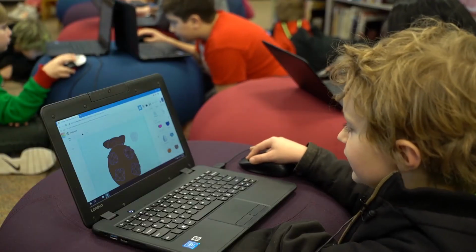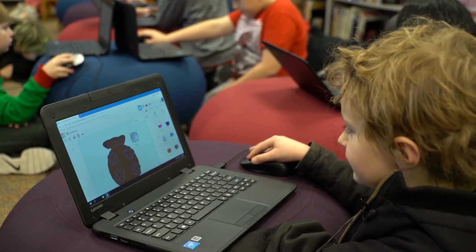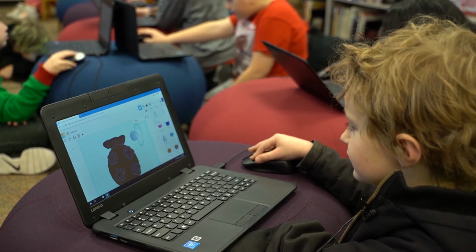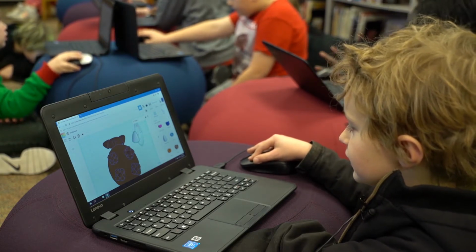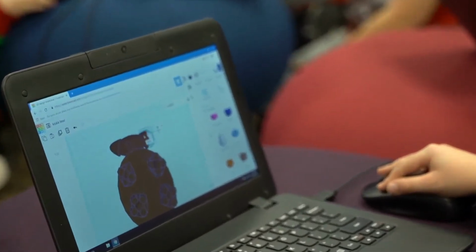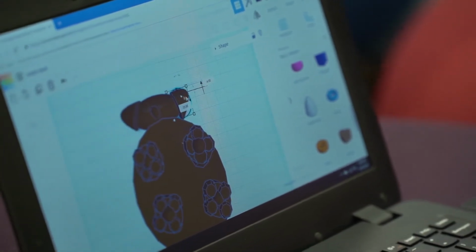This is how I made the ear. I turned it brown, and then I had to tilt it like this, and then I tilted it like that, so then I could put it over here. So that's how I made the ears.